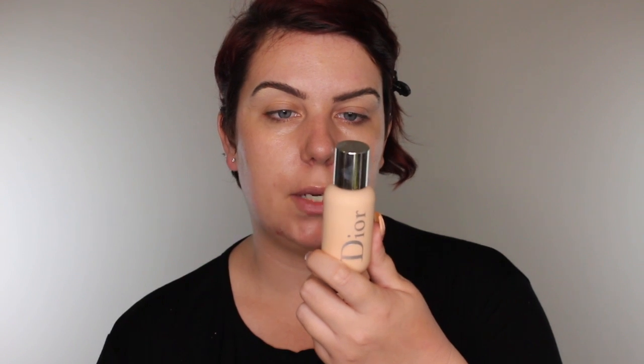And then we're gonna go in with the Milk Hydro Grip Primer. This has also been something I've been reaching for a lot lately. I've also been using the Dior Backstage Face and Body Foundation quite a bit.